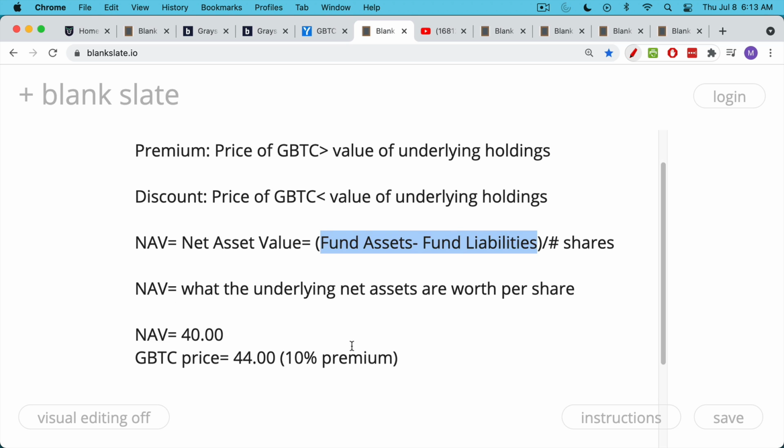So a 10% premium, for example, would be when the price of GBTC is 44, like it was a few months ago, and then the underlying value per share is $40. And so you can see that the price of GBTC is trading at a premium to its underlying value. Now, normally people don't pay 10% more for something. The only reason they do this is because there is not a Bitcoin ETF yet. And so a lot of investors were forced into overpaying for this, or paying more than the net asset value.